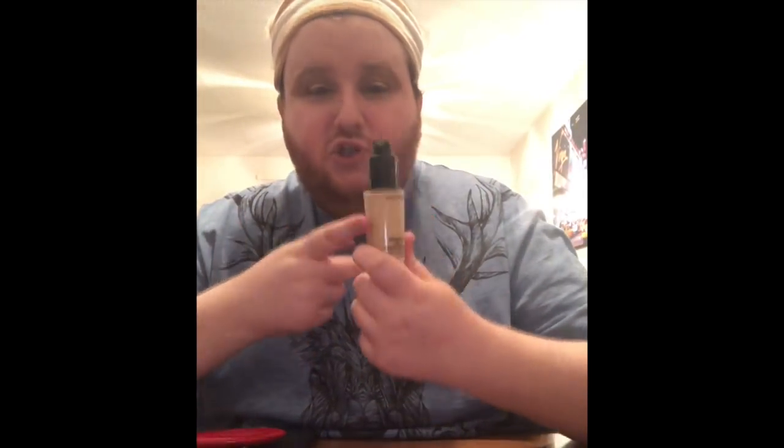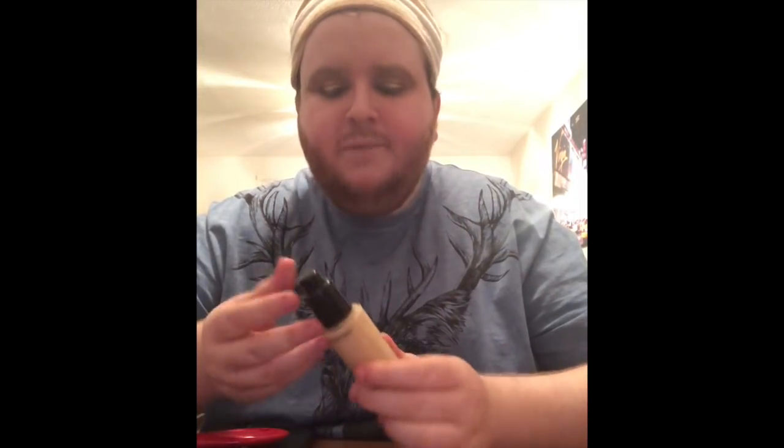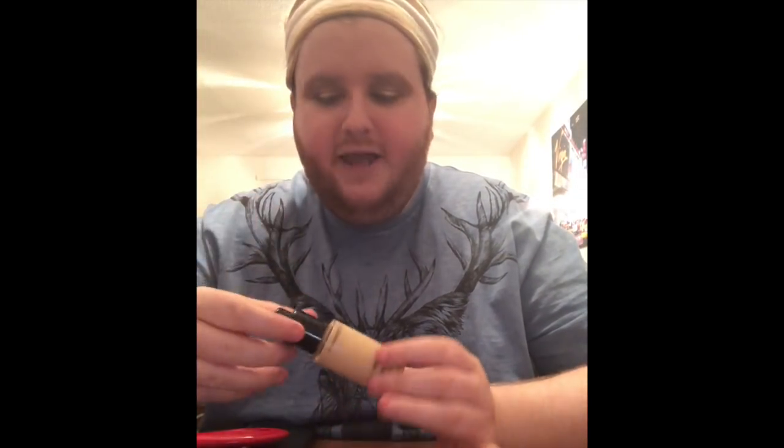I find that this covers so well. It starts off more medium if you don't put too much on, but you can build it to full really easily. And of course, I am a full coverage queen. That's always going to be the case. This controls oil, it stays beautifully matte, it photographs so, so well. And you can really layer things down on top of it without it disturbing it, moving around, that kind of thing.